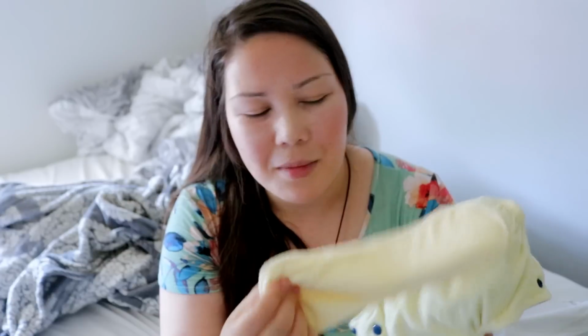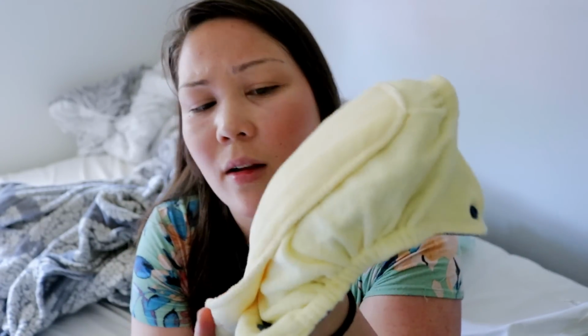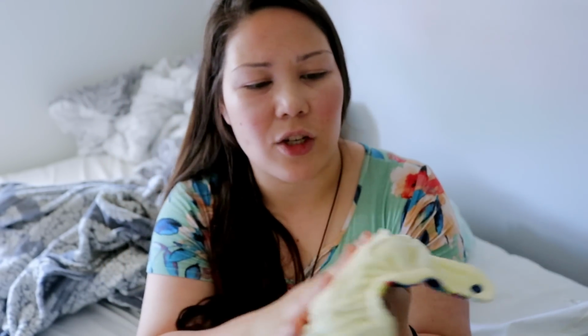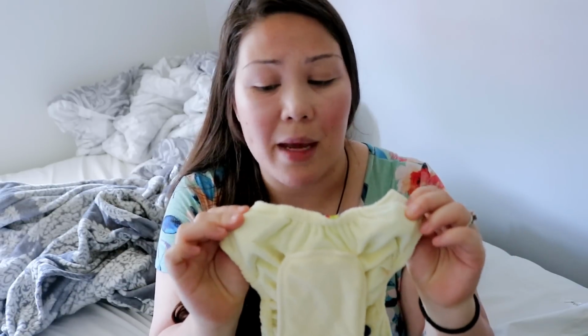And this material, I wouldn't say it's soft, but it kind of has this almost silky feel to it. I don't know if you can tell that it's shiny. I don't think this camera's picking it up, but the material is kind of shiny. It's made of the same material as their fitted and also their one size all-in-one. It's a really nice bamboo material.